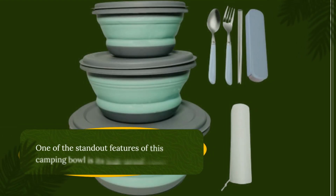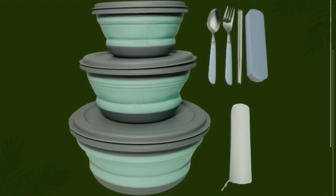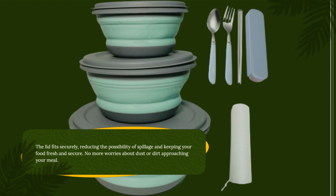One of the standout features of this camping bowl is its leak-proof cover. The lid fits securely, reducing the possibility of spillage and keeping your food fresh and secure. No more worries about dust or dirt approaching your meal.